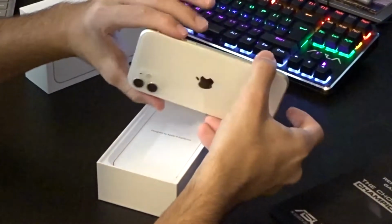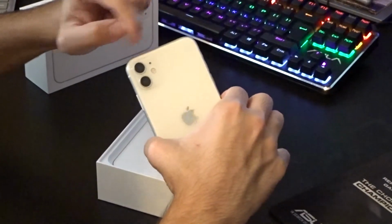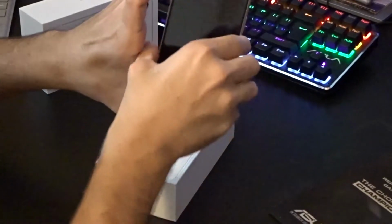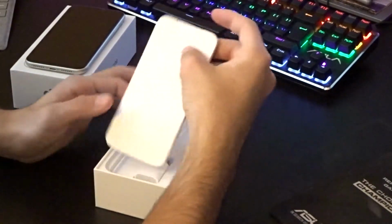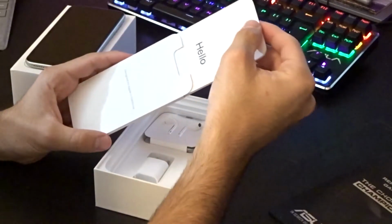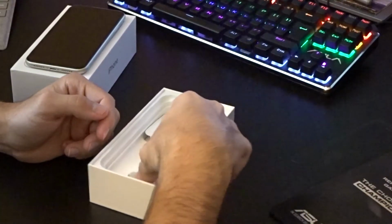So here you can see the redesigned camera bump right there, and that's about it. So let's see what else we got in here. We'll just set that right over here. So as usual, we have typical designed by Apple in California, and the usual 2 Apple stickers that you get. And then the rest of this is pretty standard stuff.